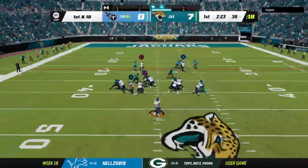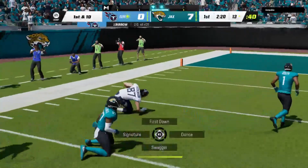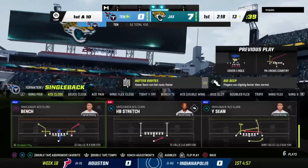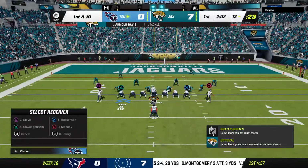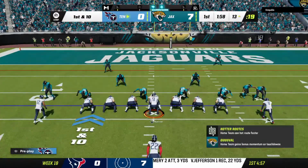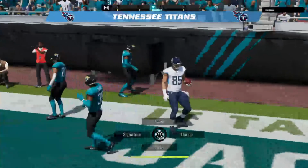Now they go play action again, Burrow. They're going back to the same well. It's Hockenson again. And all the way inside the 15 before they drop him. Back-to-back receptions for him, and it's another first down. From the red zone now, they'll look to throw. And it's caught in the end zone.